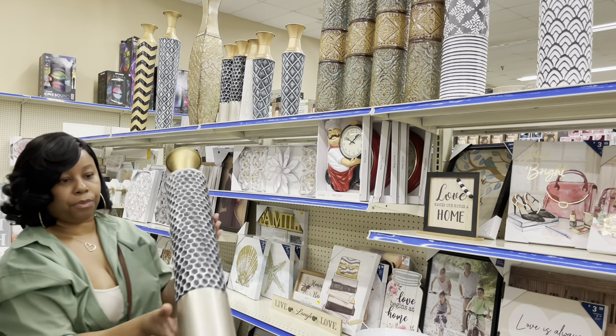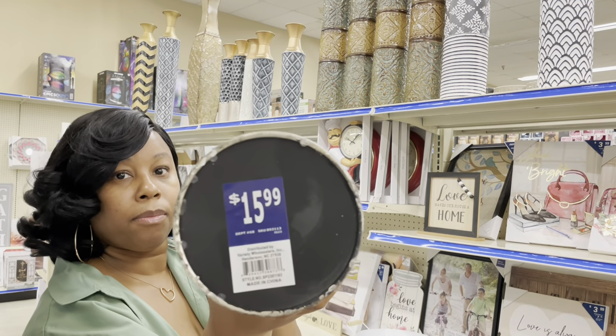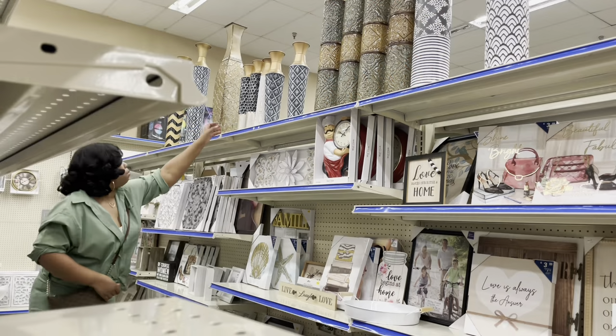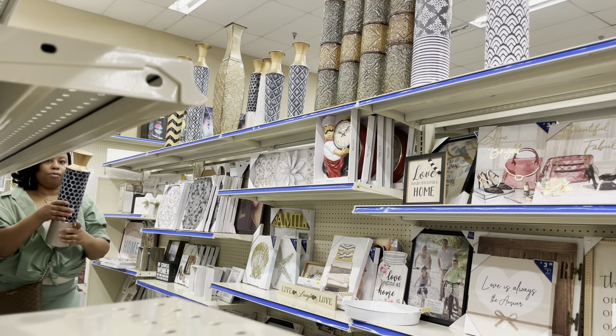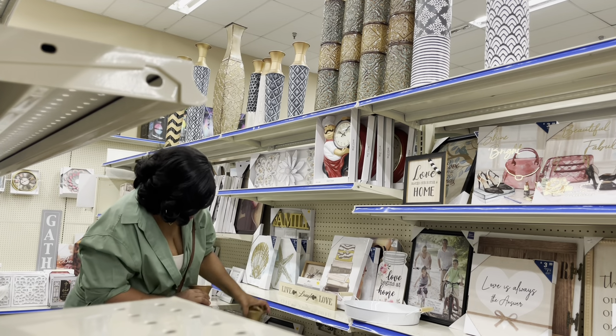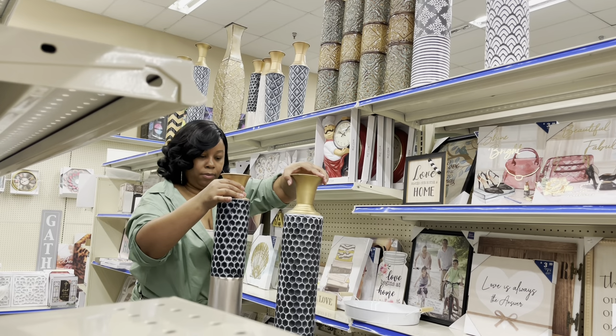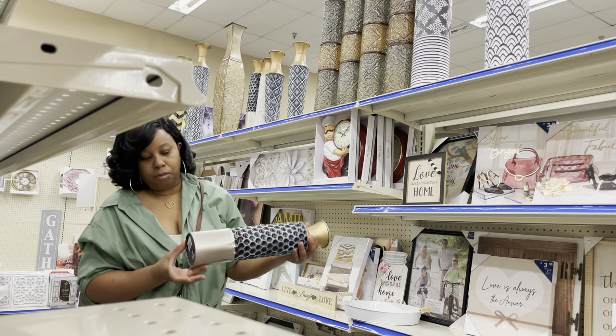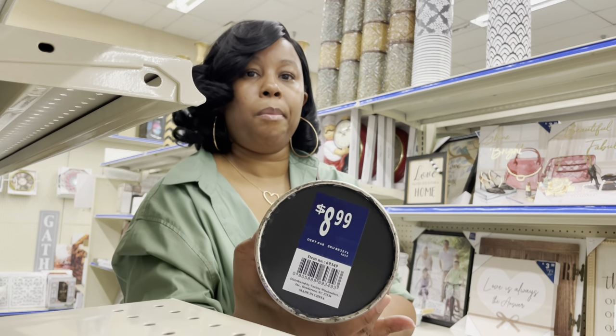Now, I like this one, and this one is $15.99 as well. So I did see that they have a smaller one, so you can always pair those two together. I think it'll look really nice. The smaller one, I believe, is $8.99. So I'm going to show you how they look together side by side.